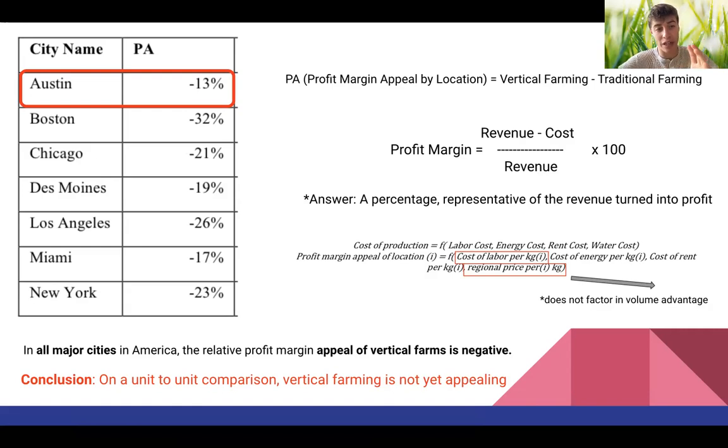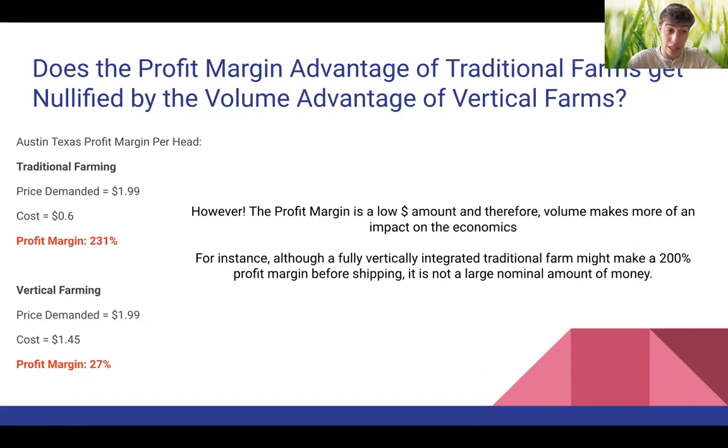And before we conclude that Austin is the best, it's worth looking at. All of these are negative and significantly negative. And what can one take from this? It's the fact that on a unit to unit comparison, vertical farming is uncompetitive and highly uncompetitive, generally over 20% uncompetitive. And they even included in the cost of production things like insurance as a proxy of risk and growing risk.